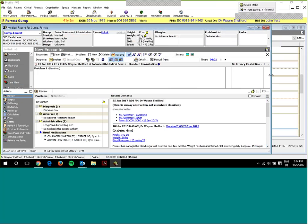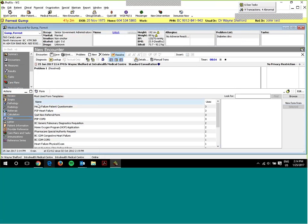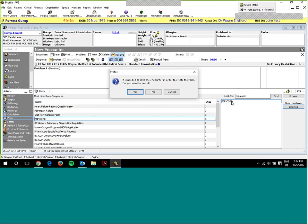Again, I'll start a new encounter, search for my test patient. In the same way I access the CDM ones, I'm going to move down to the form. And again, the most used form templates get tracked here. As you can tell, I've been using the CDM ones, the PSP ones. I can search for it directly by name or browse the folder. In this case, I'm going to search for it directly by name. I'm going to be showing the COPD one first. Click enter. Here we are. Double click it.